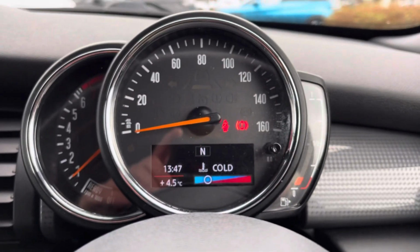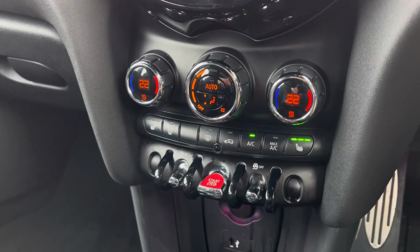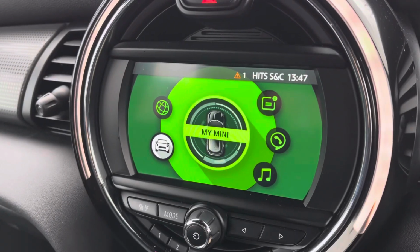Additionally, the driver display behind provides key driving information including speed, fuel efficiency and trip data, ensuring a seamless and connected driving experience. The dual-zone climate control system allows both driver and passenger to set individual temperature preferences, enhancing their comfort.